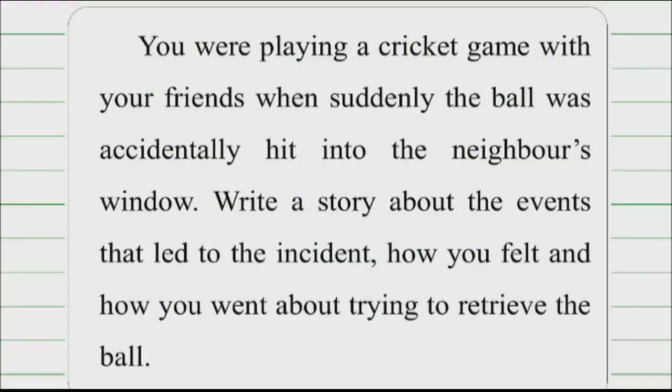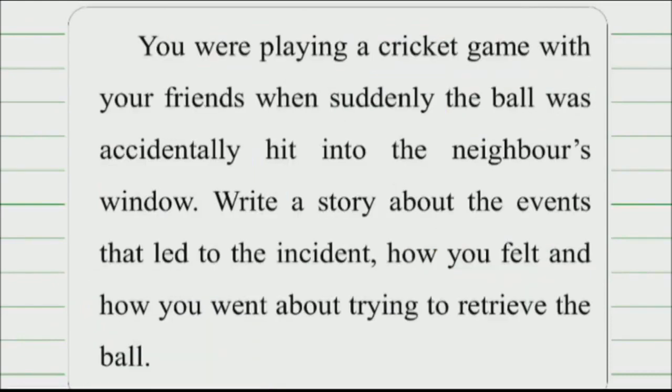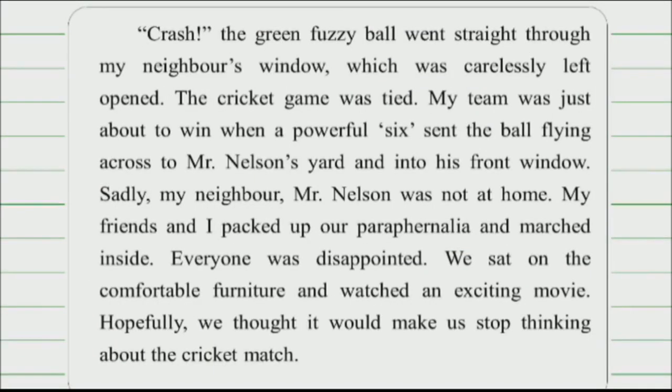So you were playing a game of cricket, you know it's a cricket game, right? So you can't start with a football game. They told you the scenario is a cricket game with your friends when suddenly the ball was accidentally hit into the neighbor's window. So you will not say he did it for spite. It's an accident. Write a story about the events that led to the incident. So you must tell us things that were happening before that incident took place. How you felt. Emotions are extremely important throughout your story. I cannot stress that enough, right? And how you went about trying to retrieve the ball. So those are the things you must discuss for us to have our rise in action and, of course, the climax. So let's see how this story unfolds. So you can read with me.